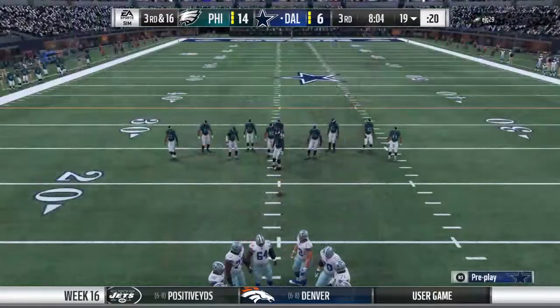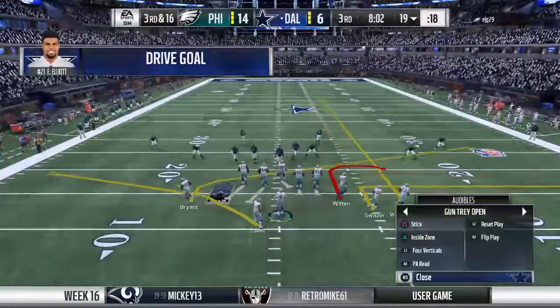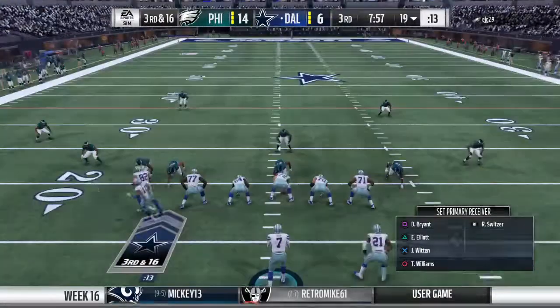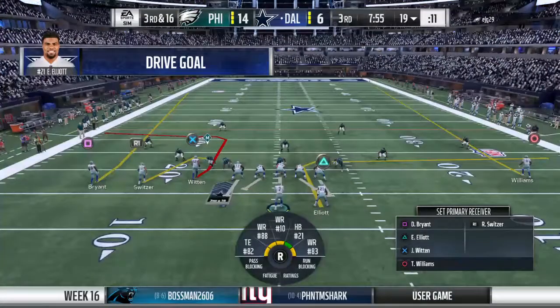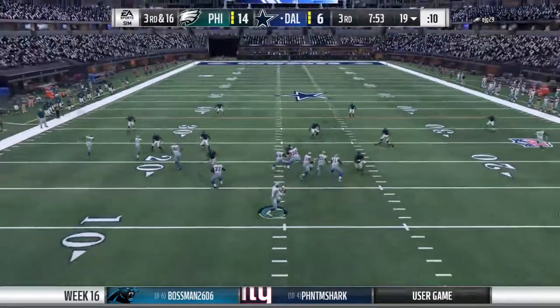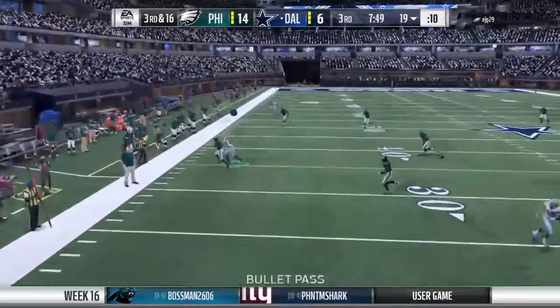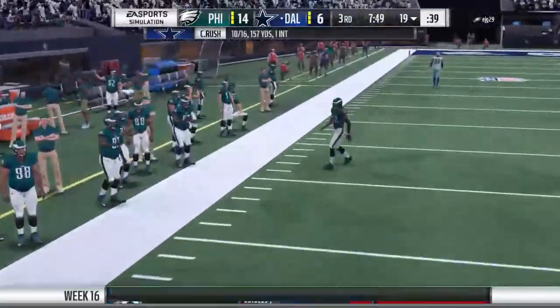The Cowboys on 3rd down. They've converted just 2 for 6 thus far. This is 3rd and 16. Operating from the gun. Rush. And he fires one, but incomplete.